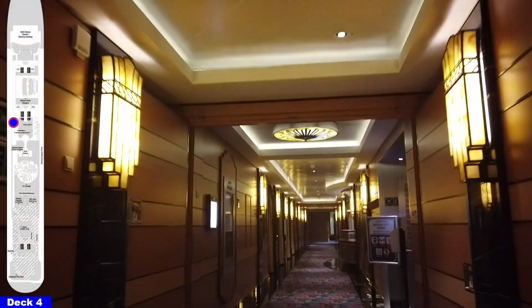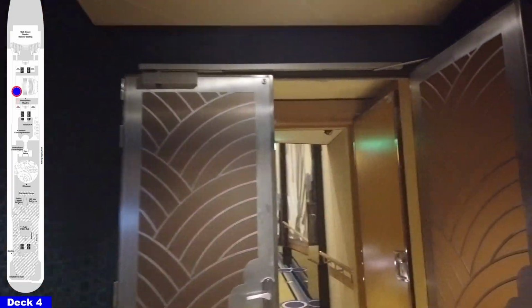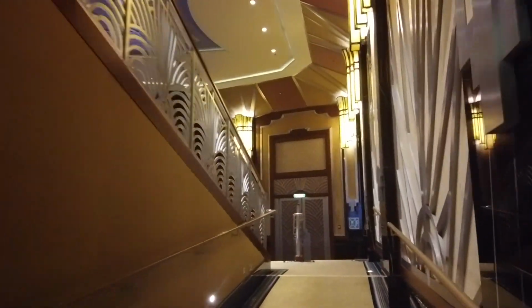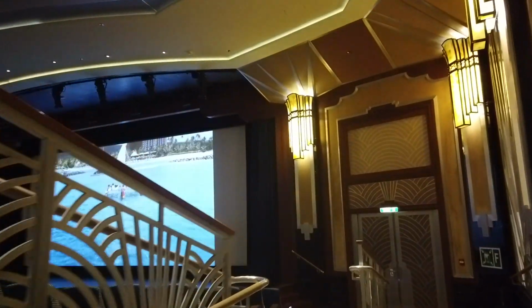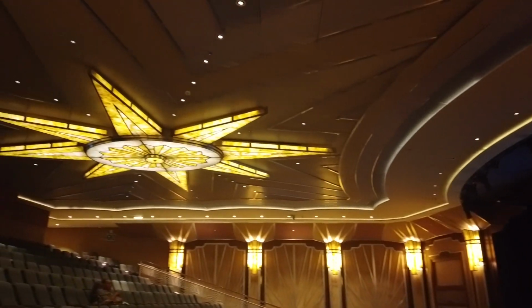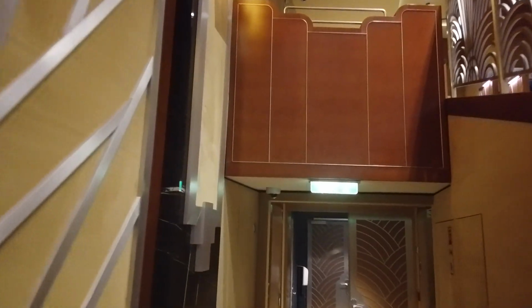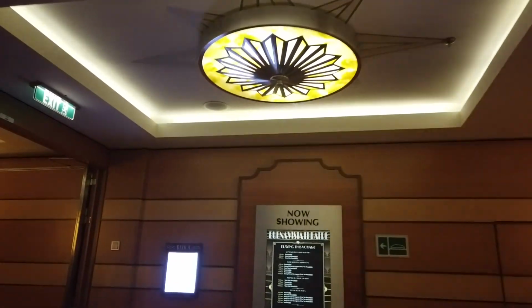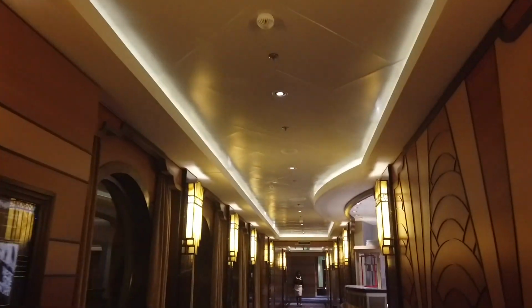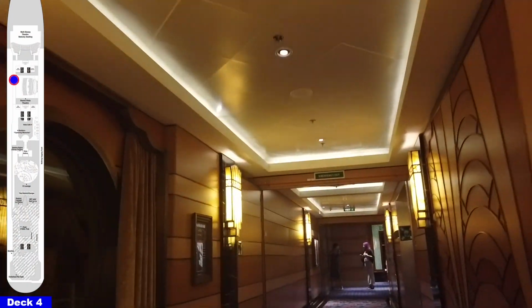And as we walk to the forward of the ship, we are going to get to the Buena Vista Theater right here. And this is where they show first-run movies throughout your cruise. So for those movies that have recently come out from Disney, Pixar, Star Wars, Marvel, you're going to be able to see those movies here as you're at sea. Usually they're offering popcorn or different snacks that you can purchase there.